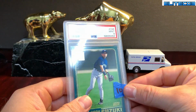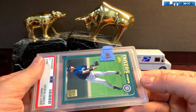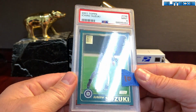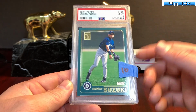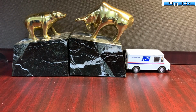Here's another Ichiro. This one I thought was a 10. I mean, top to bottom's on, right to left's within tolerance. The back looks clean. There's virtually no chipping on the card. So, I mean, to me, this is a 10 example of a card. You don't come across cards of especially this set that are actually 10s. And then when it gets a 9, it's just like, okay, what are we looking at?